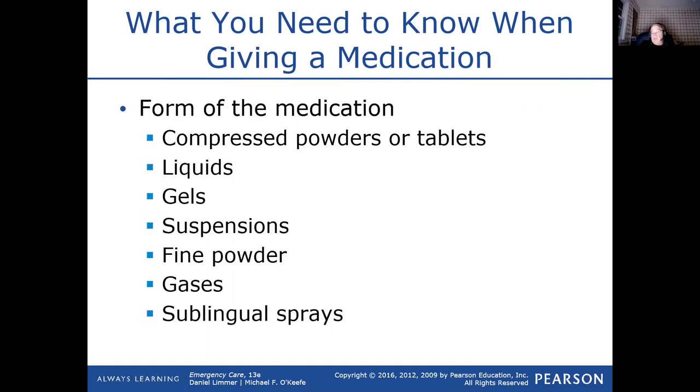Okay, so medications come in very different forms. They're not going to ask you all the different forms, but just as an example, oxygen is a gas, so we administer oxygen. Sublingual medication is nitroglycerin, okay? Most of the medications we administer are in liquid form, right? So we don't really get into gels and suspensions and powders, and maybe aspirin being a tablet or a powder, compressed powder or tablet would be another one, okay?